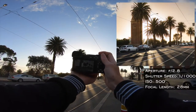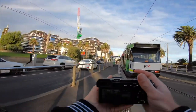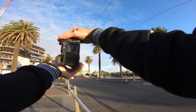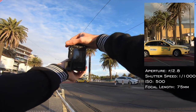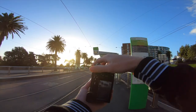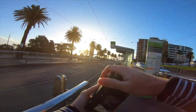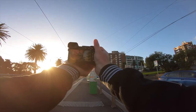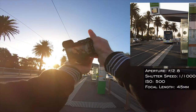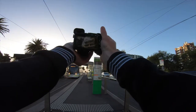Crazy is that lighting. So Luna Park is just up there. Taxi. Don't want to spend too long here because there's other locations I want to check out. But this composition is crazy. That's the one.